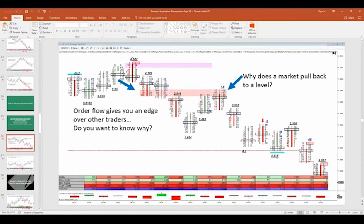But again, this information is out there for traders to use. I don't understand why people don't like using it. Maybe they're scared. Maybe they're intimidated by looking at a chart like this. But honestly, this is terrific information. Order flow, people sometimes think that order flow is the latest fad. It's not. It's actually been around for a long time.